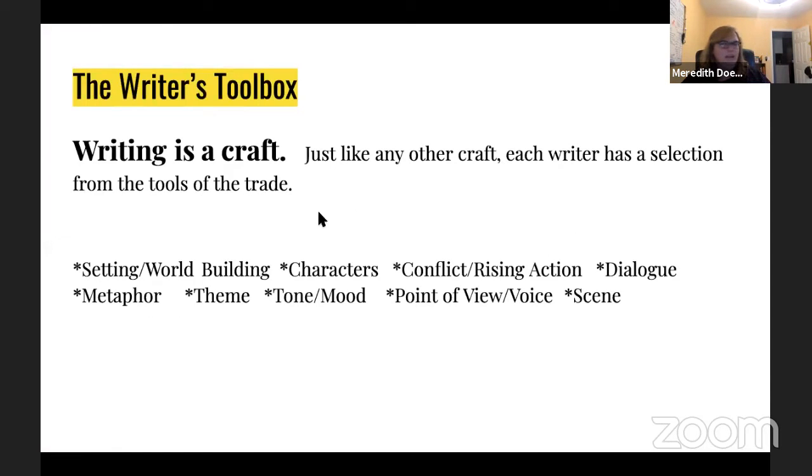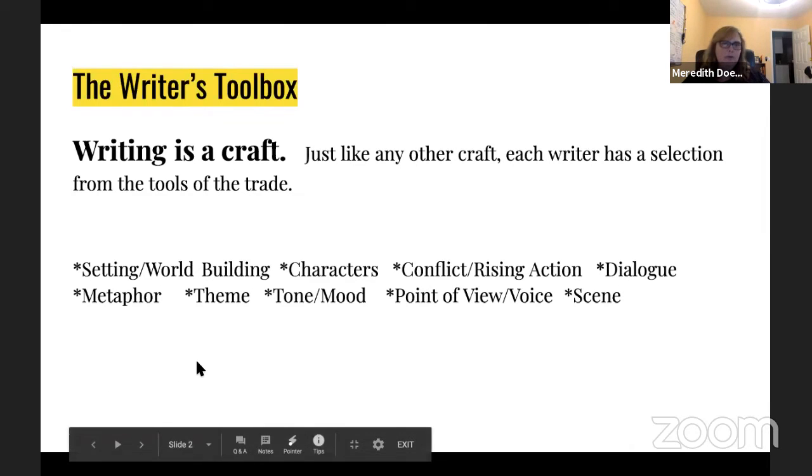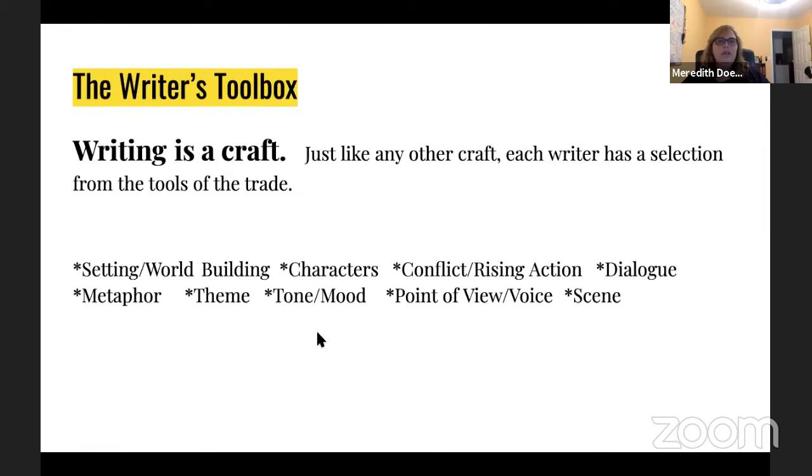So one of the things that I like to think about is writing as a craft, right? And just like any other craft, every writer has a selection of tools from the trade. And these are the ones that we generally hear about the most, and the ones that we go to right away when we think about writing. Setting, world building is generally one of the big ones. Character and character development, conflict, the rising action that happens in a story, dialogue, metaphor, theme, tone, mood, point of view, voice, and then we also have scene, right?